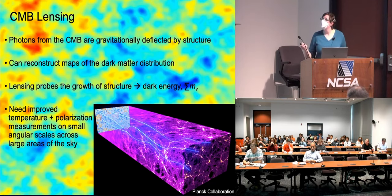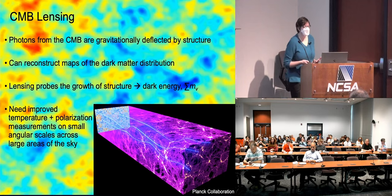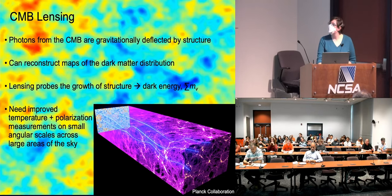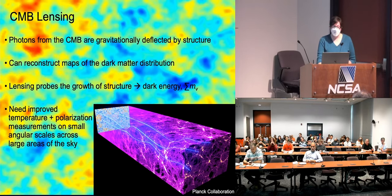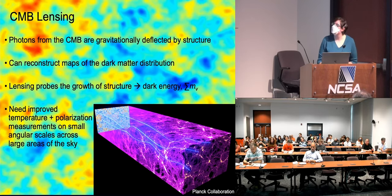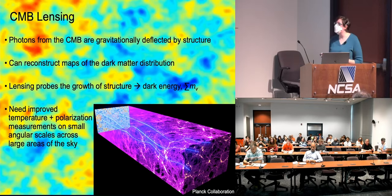So here, photons from the CMB are gravitationally deflected by the structure in our universe. And from that, we can actually reconstruct maps of the dark matter distribution. If I toggle between these two slides, you can see the effect of no lensing and with lensing. And so it's a very small effect, but we've measured it incredibly well.